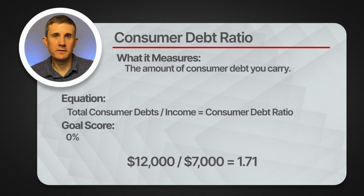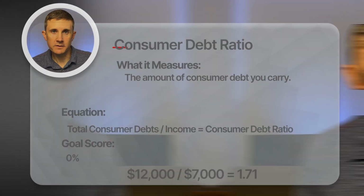Now, to be clear, I don't consider mortgages or student loans as consumer debt, but that doesn't mean you shouldn't pay them off. I consider consumer debt to be a debt that's issued against a depreciating asset, so think appliances, cars, or nearly anything that you would buy with a credit card. You're much better off just avoiding debt for these things altogether.